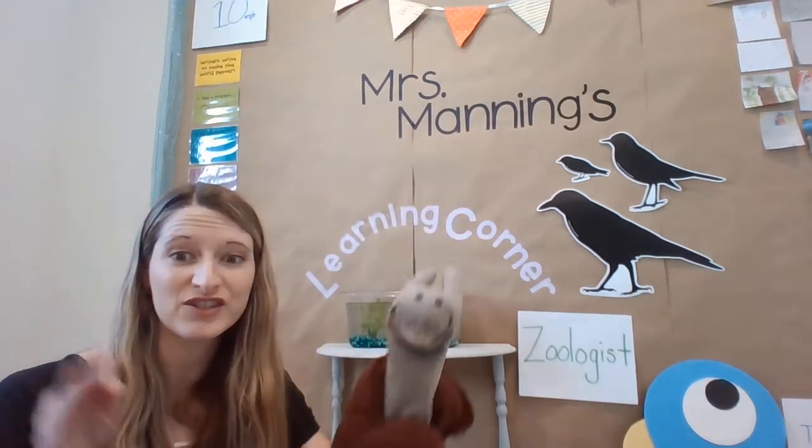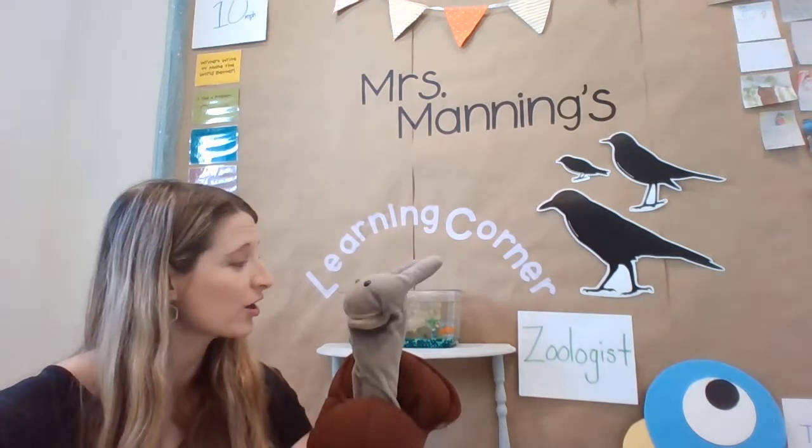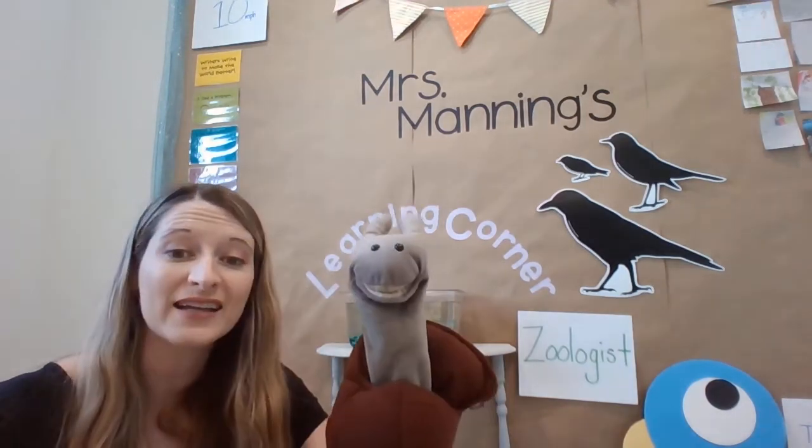Now, there's different kinds of snails in the world. And we had a snail in our classroom in our big fish tank. Do you remember? That's called a water snail. Stanley, are you a water snail? No, Stanley wouldn't be found in a fish tank. What kind of snail do you think Stanley is? Where does Stanley live? If you said land snail, you're right.